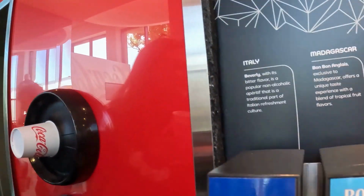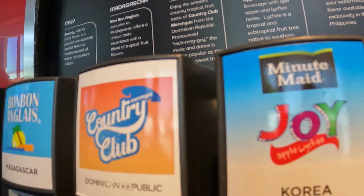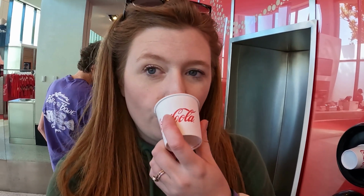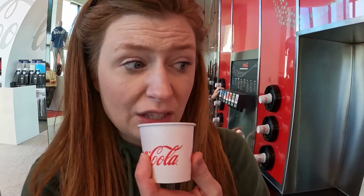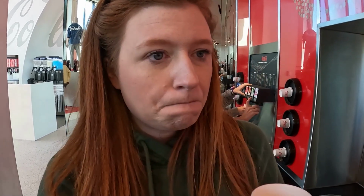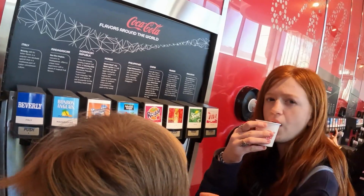Okay, this is Minute Maid Joy from Korea. It's delicious. Okay, it kind of has a perfumey aftertaste. I don't taste that. I taste it's like a juice. It's not carbonated. It's very refreshing. Did you just try that? That is really refreshing. Do you like it, Callie? Which one are we talking about?